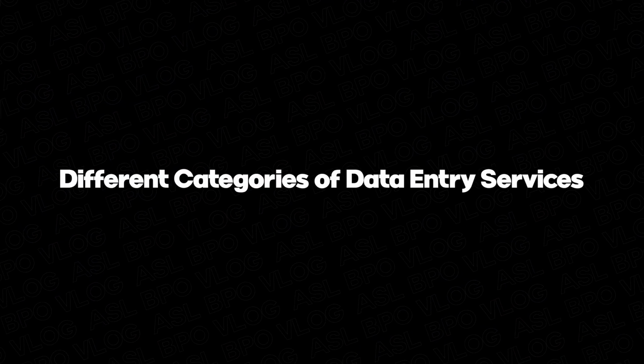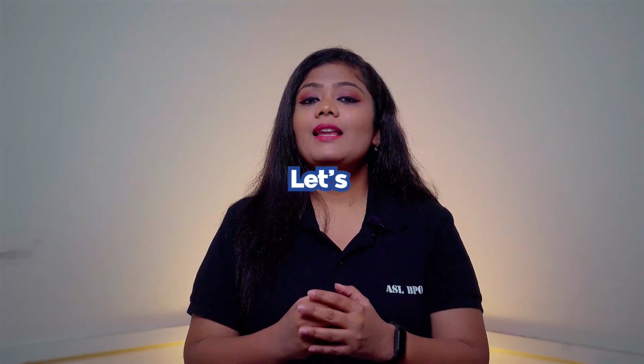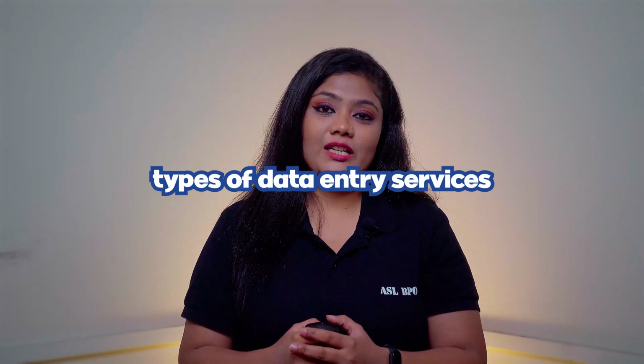Different categories of data entry services. Data entry refers to extracting data from a written source and converting it into a digital form. However, there are different categories of data entry work. Let's now talk about the types of data entry services.